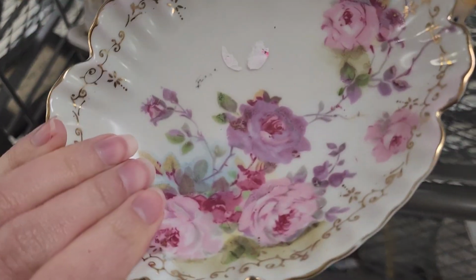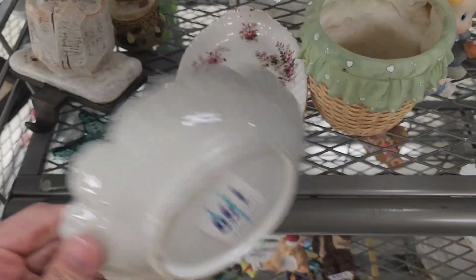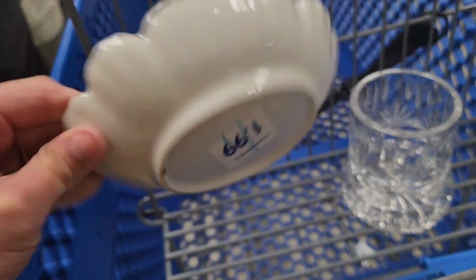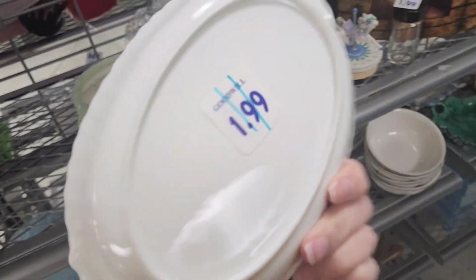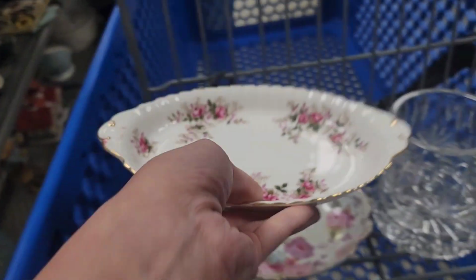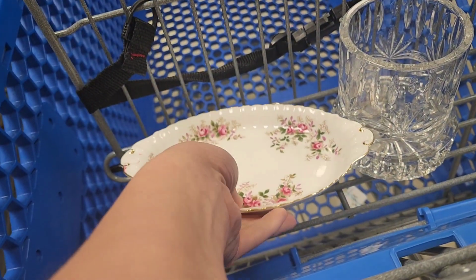$1.99 for these little dishes. They're floral. They do remind me of the ones from Japan or made in Japan. So I'm going to grab these ones. They're definitely not matching, but I do like them.